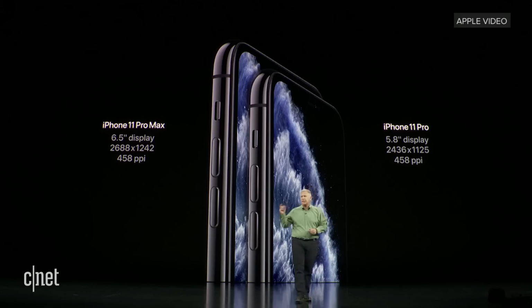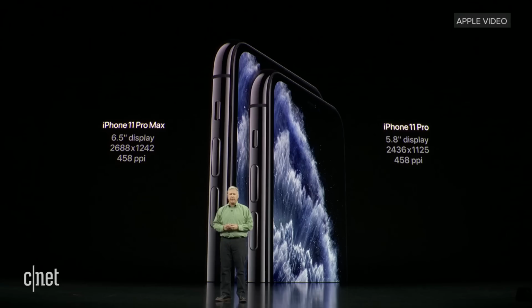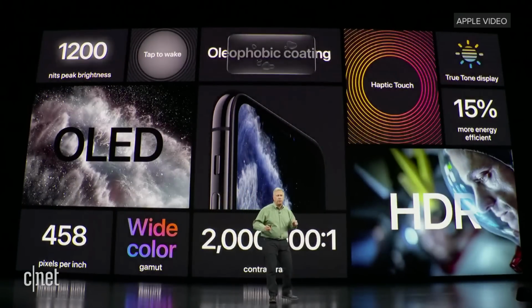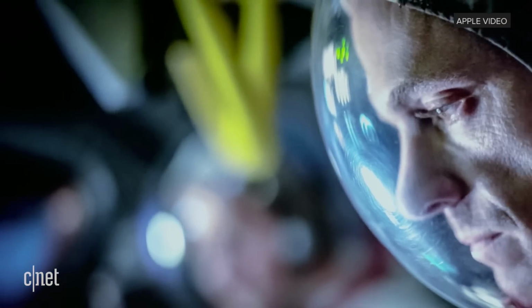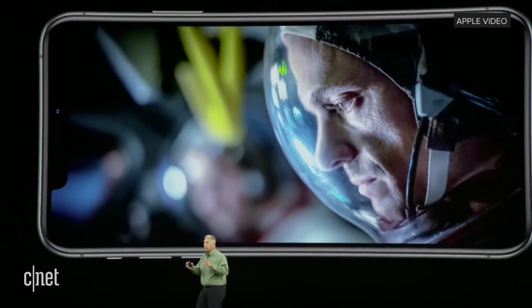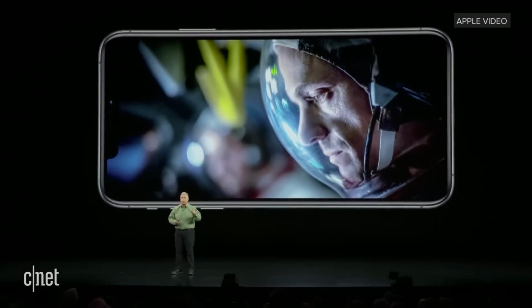Now, size-wise, they're exactly the same, 5.8 inches or 6.5 inches for the Max models, although the new phones have a Super Retina XDR display, which is still an OLED for the record. Apple says that this new screen has a brightness of 800 nits in bright sunlight and up to 1200 nits when viewing extreme dynamic range content, say like an HDR10 movie.